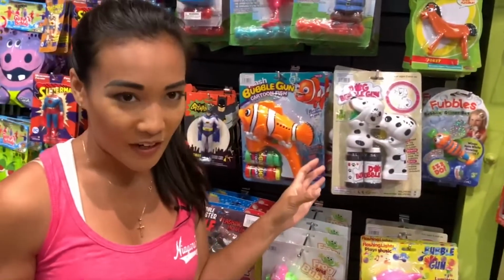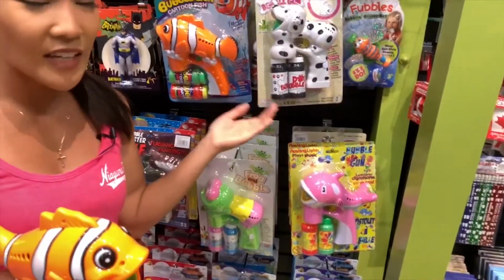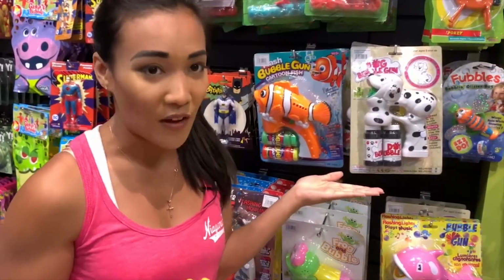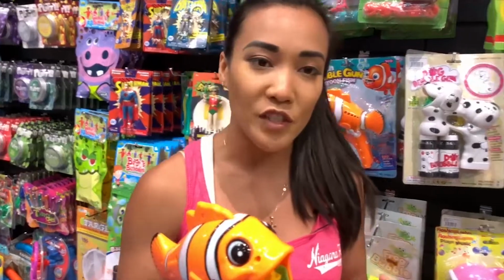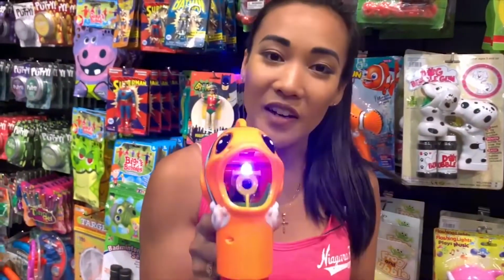So while you walk through the store, you'll actually be able to see these really cool bubble guns. They're perfect for outside and the hot summer weather. We have them in all different characters. There's fish characters, dogs, whales, and each of these come with 2 different solutions, so you can have a load of fun. Most of these also come with the batteries, so all you have to do is put them in, put the solution in, and then you're ready to go.